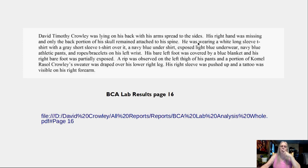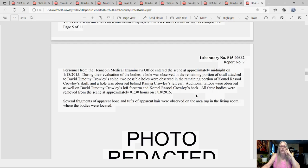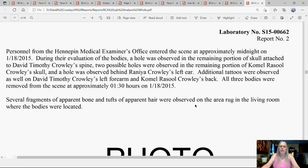His right hand was missing, and only the back portion. So it was pulled down on his left, but pulled up on his right, and he's missing his right hand. I find that interesting. See, we learn something every time. Every time I do this, I find something else, because that should have been another clue.